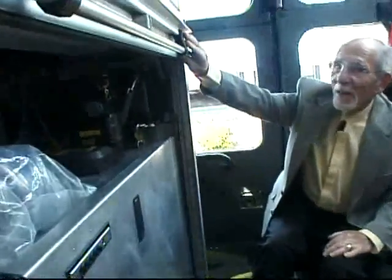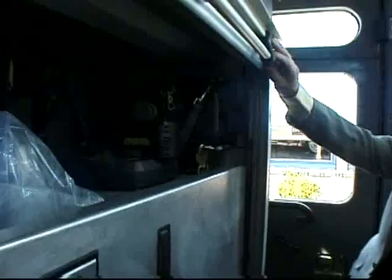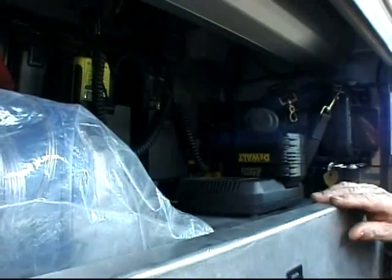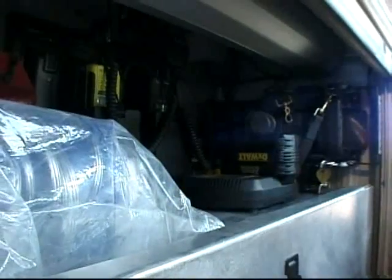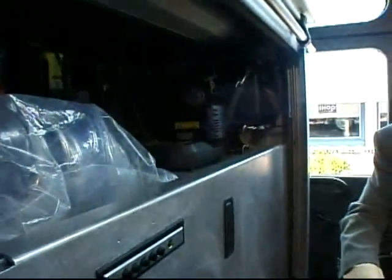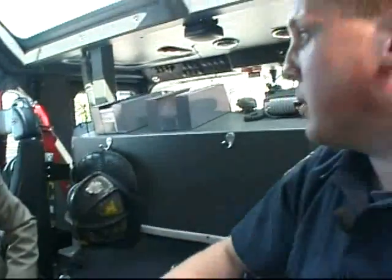I mentioned to you earlier that this truck is registered as a Class 5 ambulance. Class 5 means it has all the capabilities of a regular transporting ambulance. However, we can't transport with this particular piece of apparatus.